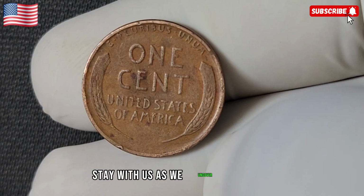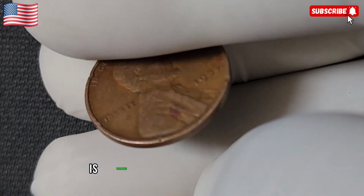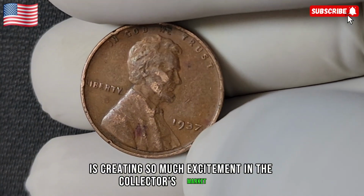Stay with us as we uncover its story, its unique features, and why this seemingly simple coin is creating so much excitement in the collector's market today.